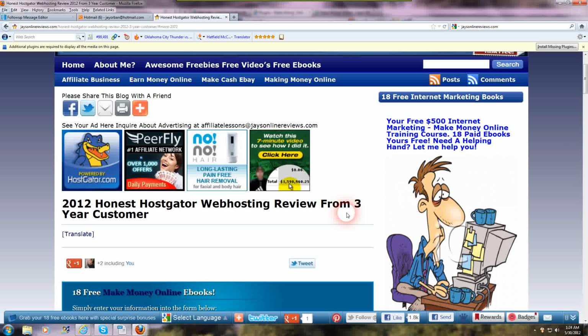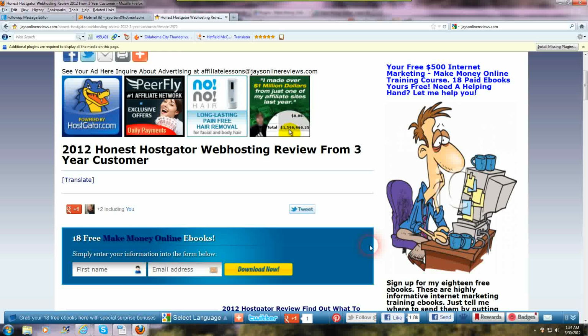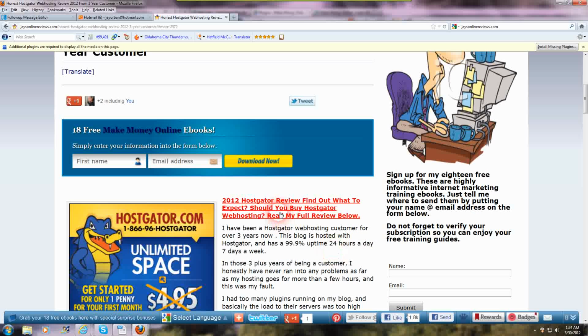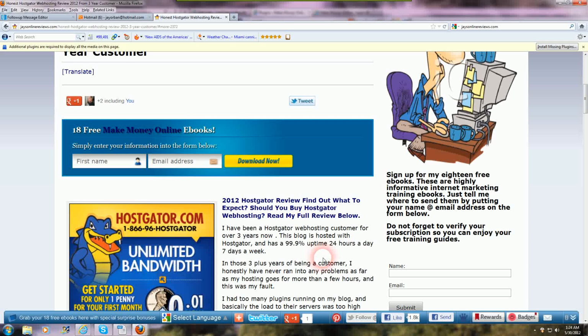And a couple good cost per action programs that I like is PeerFly. You can sign up here on my blog. And there's one called Max Bounty I really like, and that's what this program's through. Max Bounty's a very good program. They've got an affiliate rep, a very nice lady, and she knows what she's talking about. And they've got a lot of good offers on Max Bounty, so I highly recommend that one. You sign up for that one.